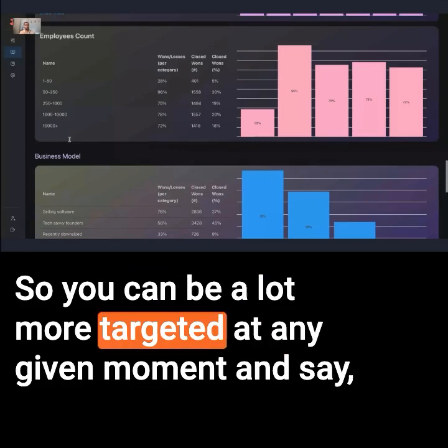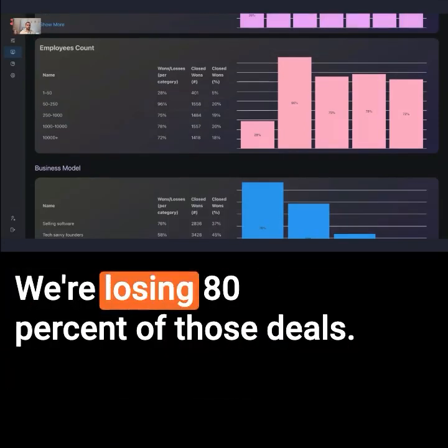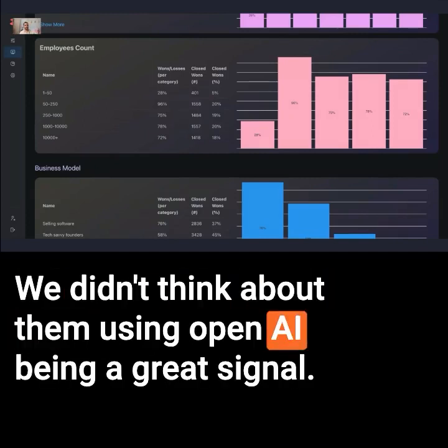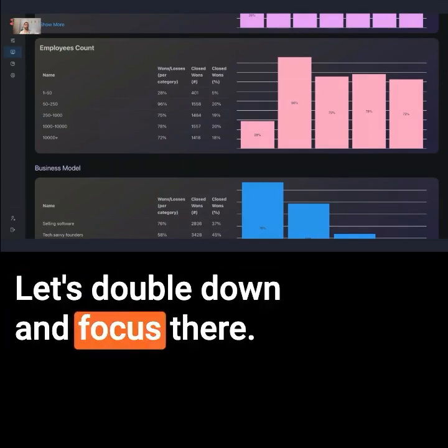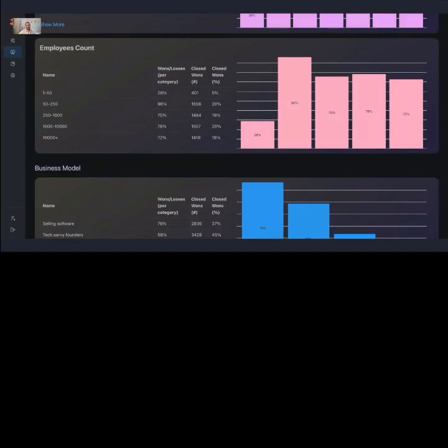So you can be a lot more targeted at any given moment and say, hey, we thought these 3 signals are great. We're losing 80% of those deals. We didn't think about them using OpenAI being a great signal. 70% of those deals are being qualified. We're winning 40% of them. Let's double down and focus there. That's kind of a little glimpse into the platform. This is incredible.